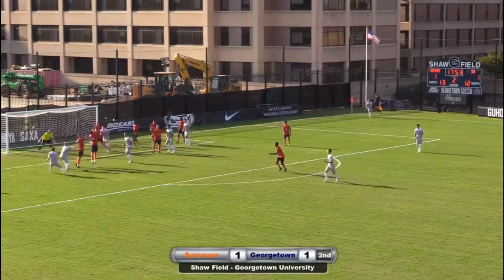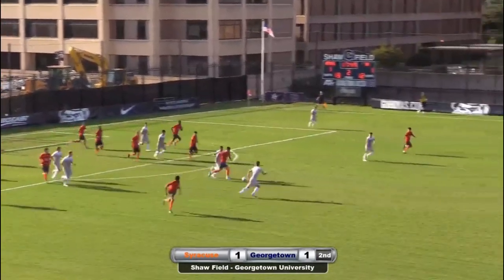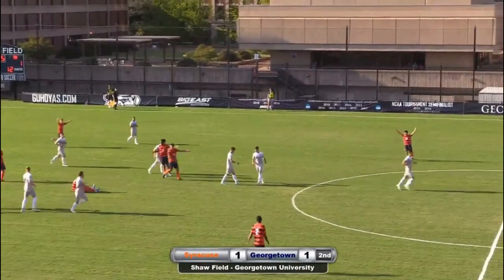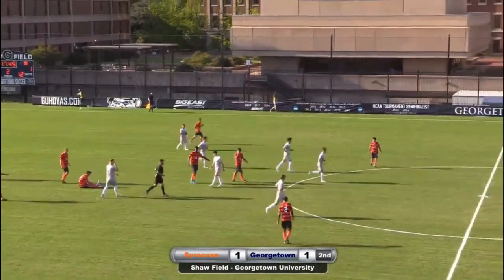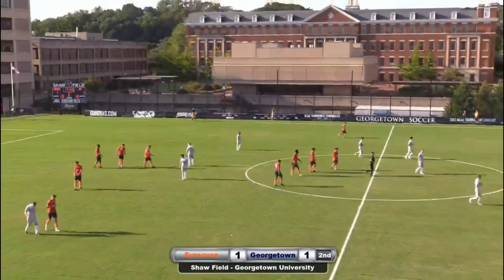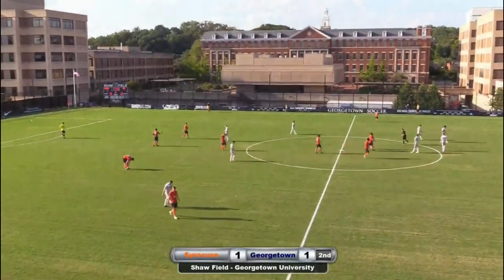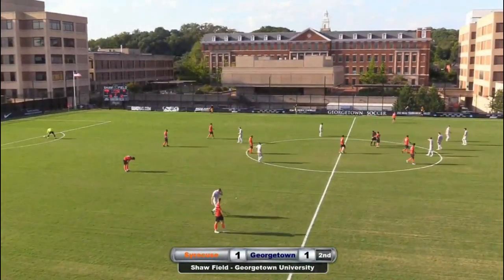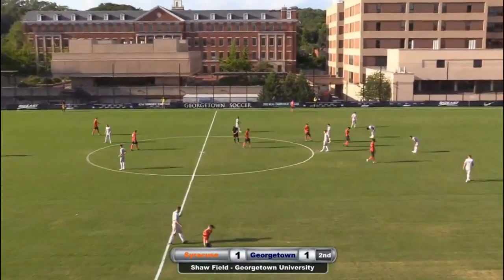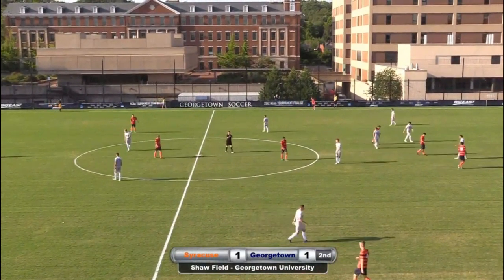Looping service this time. Strassner looked to have pushed off. Referee didn't call it. Instead, Syracuse breaks out. And then a silly foul by Hope Gunn to earn an obvious yellow card 80 yards from his own goal. Georgetown seemed to have numbers there that were going to be able to deal with that, but Hope Gunn with a professional foul, to say the least.